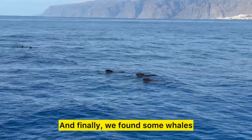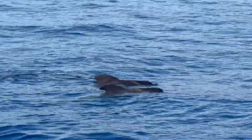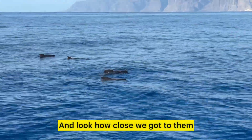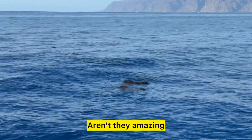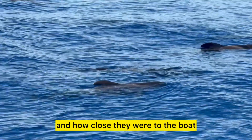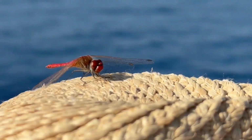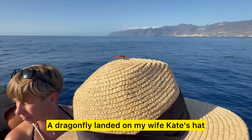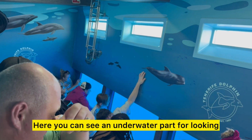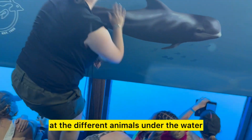And finally, we found some whales. At first, I thought that they were dolphins, but they told us that they are actually whales. And look how close we got to them. Aren't they amazing? I was so surprised how clear they were and how close they were to the boat. And when we were looking at the whales, a dragonfly landed on my wife Kate's hat. Isn't that crazy? Here you can see an underwater part for looking at the different animals under the water.